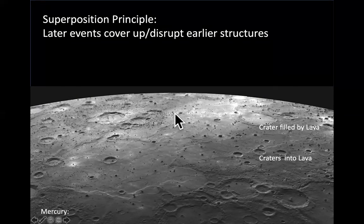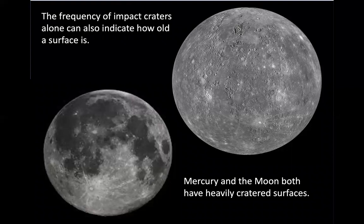However, there are also craters like this one, and this one, which are on top of the lava. They happened into it. So there are also craters that happened more recently. This tells us that this lava flowed after some craters formed, but before other craters formed. Now, since the craters are coming from outside, this already is telling us something about the age of this lava flow. And this is the basis for understanding a lot of the history of solar system surfaces.